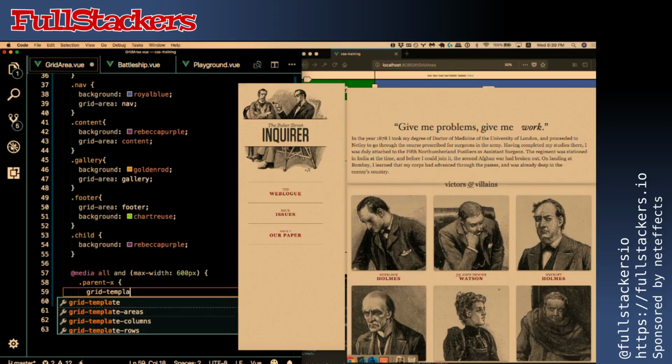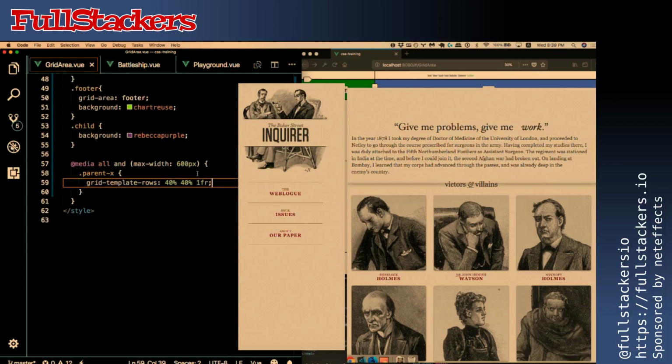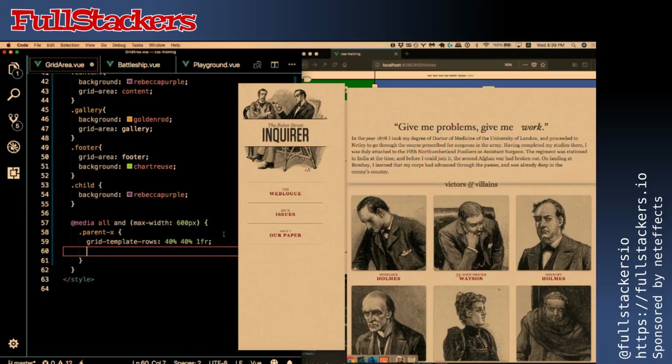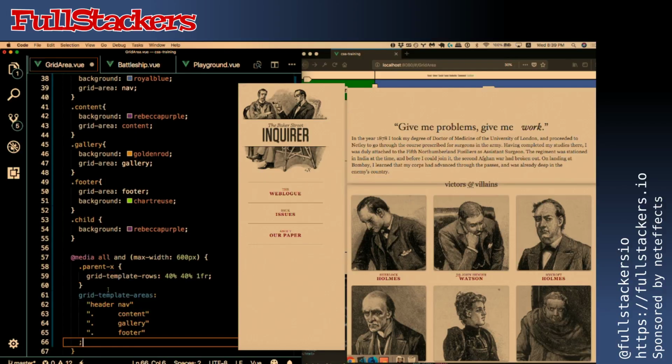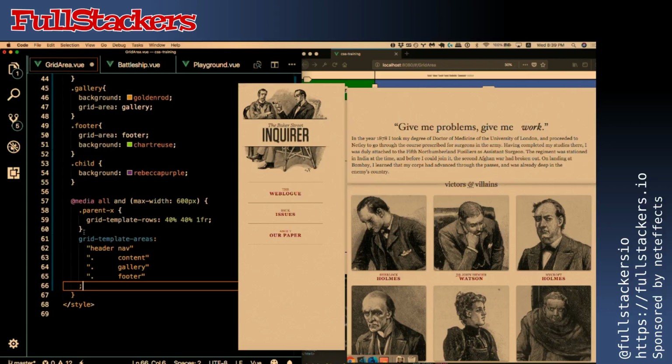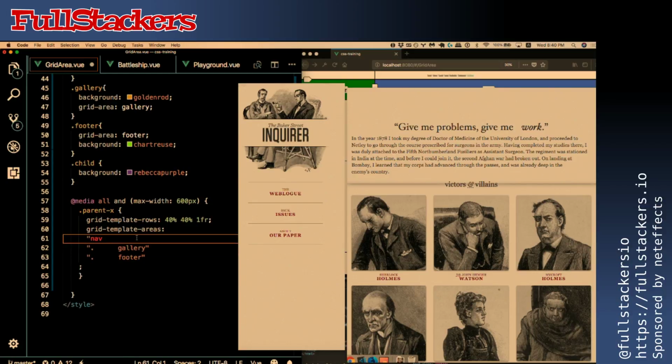Grid template rows, and we do, let's say, 40%, 1FR. And we're also going to reassign our grid template areas. So we're no longer a 2x4 format, we are now a 2x3 format. So we're going to get rid of the nav. We're going to reposition it here. Actually, no, that doesn't work. Actually, I'm just going to start from scratch.